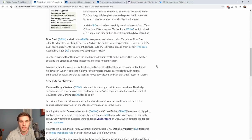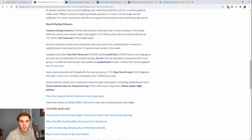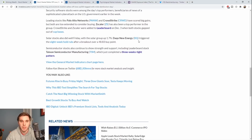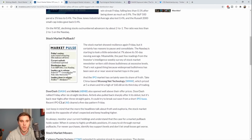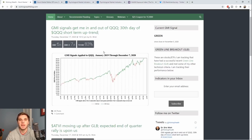So moving back to the article, you can see they talk about some recent IPOs, Dash and ABNB, and talk about some stock market movers, CDNS, TXG, which faded badly and had a lot of wild action on this past Friday. PANY, CrowdStrike, and Zscaler scored big gains, and overall solar stocks did well. DQ triggered an 8-week hold rule, and TSM just completed a 3 weeks type pattern. So overall, their view is a confirmed uptrend, and we now have 5 distribution days on the S&P 500 and 2 on the NASDAQ. And finally, looking at the GMI signal, you can see it's still green since November 5th, and overall, the GMI score is a strong 6 out of 6.